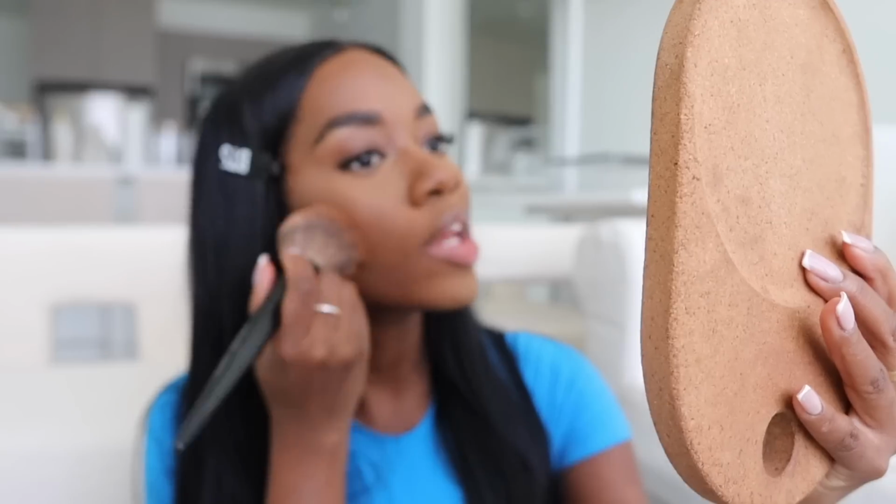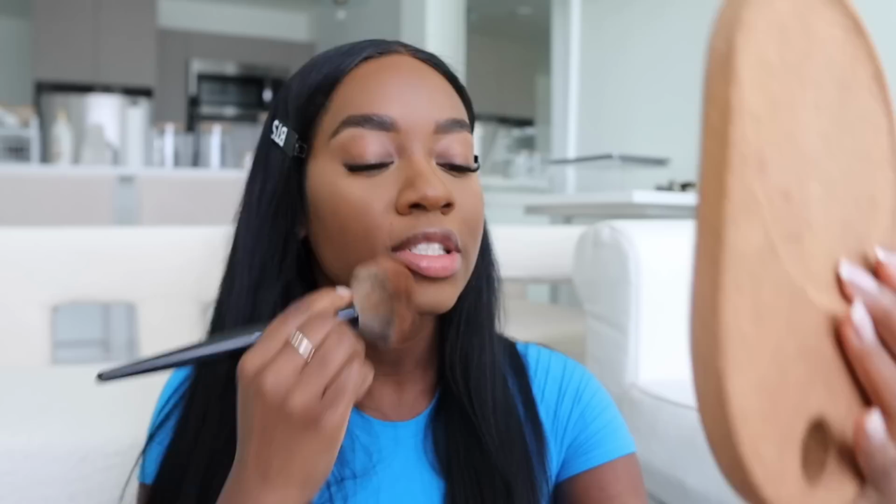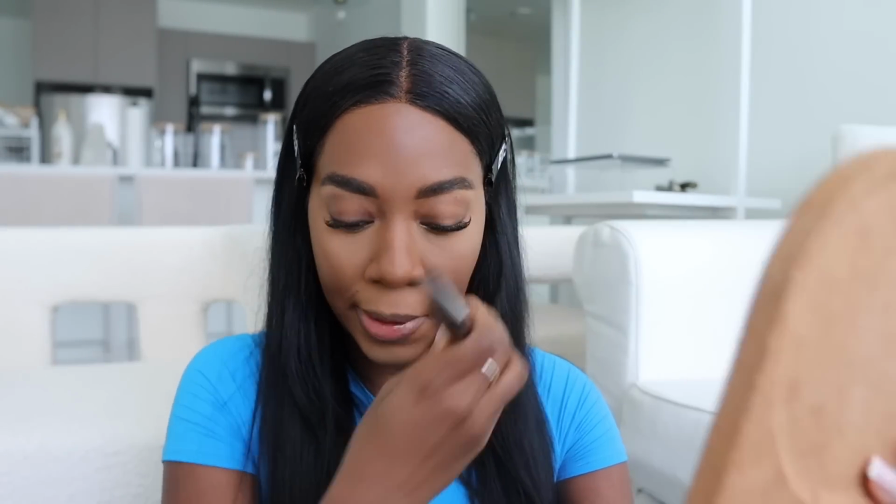I'm gonna go in with my face setting powder using my Charlotte Tilbury one. I was considering using a different brush because I don't know if I love this brush anymore. It's too big and it gets in other areas, but I try to keep it controlled. It's setting the rest of my face here. Again, not being afraid to even go up to the hairline of the wig because I really want it to blend in.